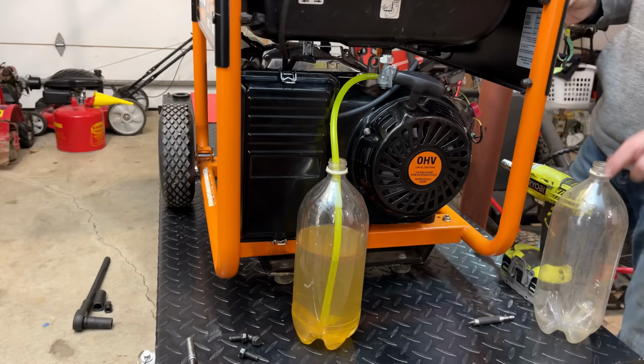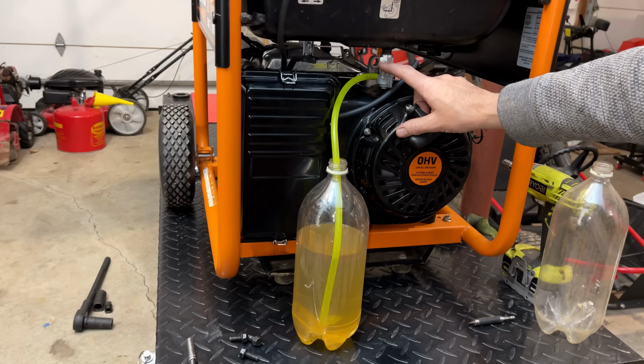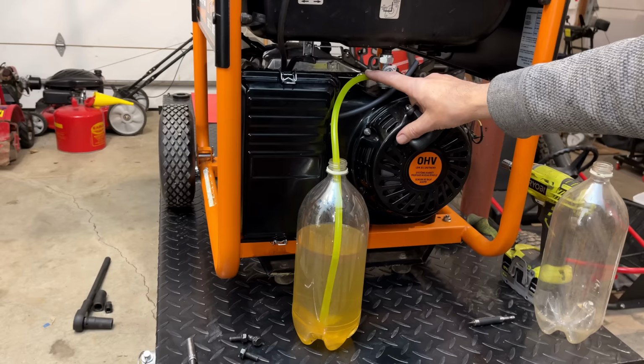There's still a little bit of fuel in the tank that's not coming out, so I'm going to get the fuel petcock off and just drain off the last bit. I also noticed this fuel petcock, it's not the right part. It only accepts quarter inch line, and the carburetor is 3/16, so that is going to have to be swapped out.